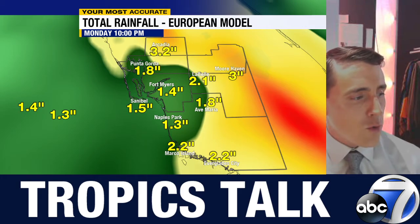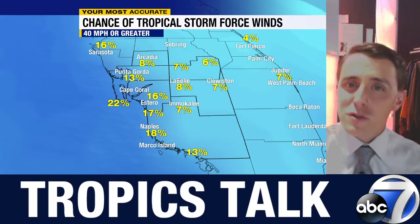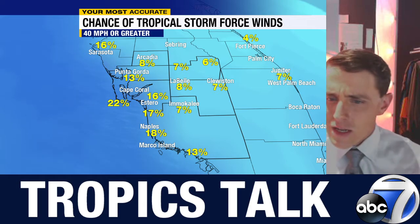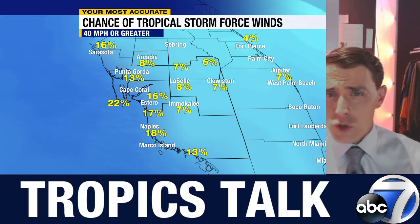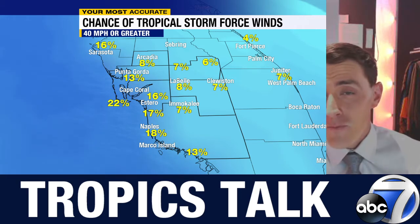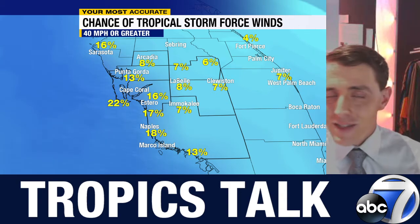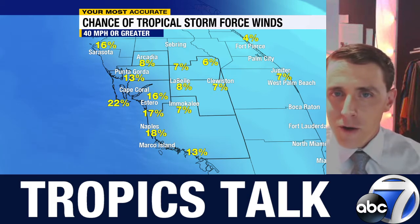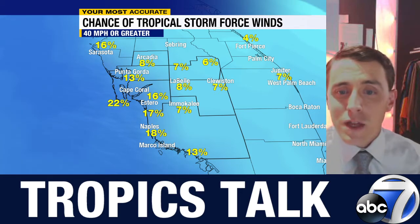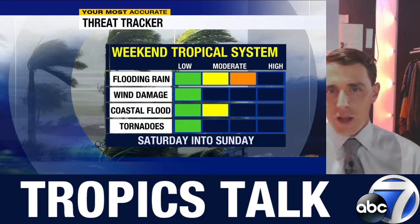I think at this point in time, the wind threat is fairly low for our area, especially if this falls apart today over the Dominican Republic and Haiti. Hurricane Center has about a 10 to 20% chance of even tropical storm force winds. That's winds at 40 miles per hour or stronger. I think just like Elsa, if we're going to see tropical storm force winds, it's likely right along the coast. It's not going to be a big wind field, especially as it's breaking apart once again. It's not going to have much time to sort of expand that wind field. So I do think the strongest winds will be right along the coast. And even then, 40 mile per hour winds, nothing we can't handle here in Southwest Florida.